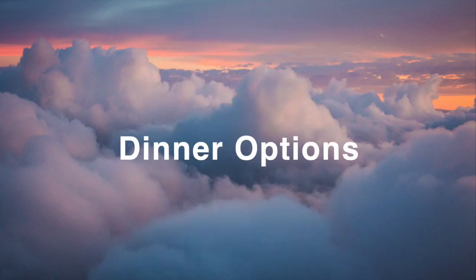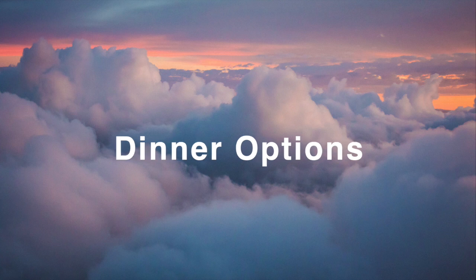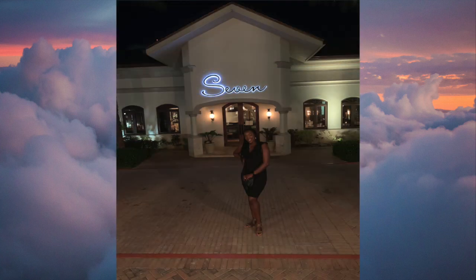Now the dinner options, we're going to take a look at the dinner options. And again, this trip was a birthday trip for my wife. I won't say her age because then I won't be able to, that's just the rule. But dinner options, the first restaurant we went to was the 7 restaurant.